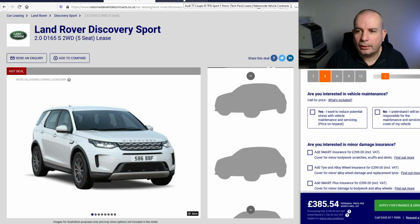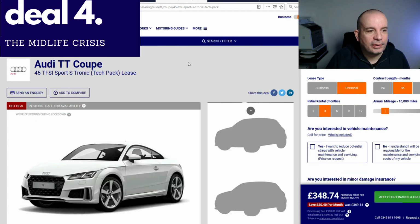Okay, now we're on to the midlife crisis car. We've got a proper midlife crisis car this month. We've got the Audi TT Coupe. It's the 45 TFSI Sport S-Tronic with the tech pack on it.